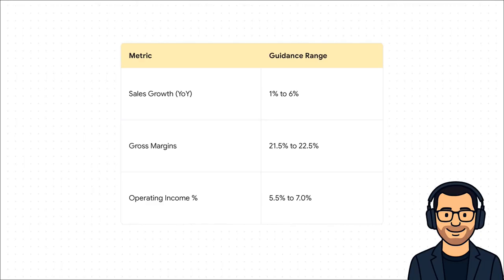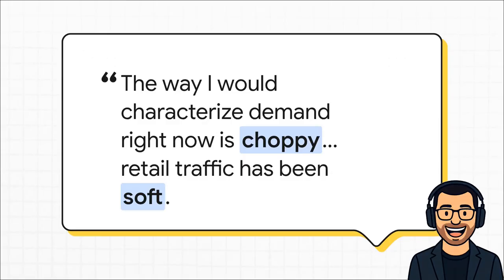Even with all those headwinds we just talked about, they are still projecting confidence. But, and I think this is a sign of a really sharp management team, they're also realists. The CEO, Derek Schmidt, was super direct on the earnings call. He described the current consumer demand as choppy, and he flat out said that retail traffic has been soft this summer. What does that tell us? It tells us they have their eyes wide open. They're not just blindly optimistic. They see the challenges out there in the broader economy.